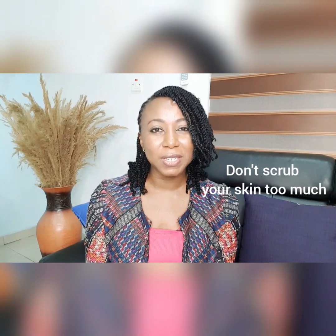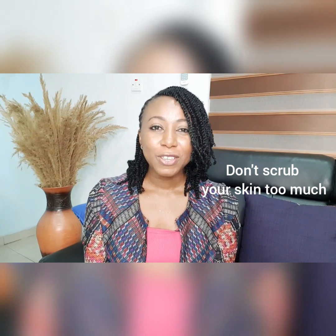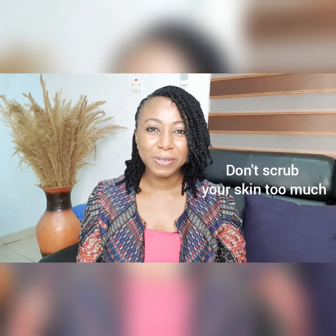Also, scrubbing the skin may not be necessary. I know in this part of the world we like to scrub our skin so much, but you don't need to scrub your skin like you were working in a gutter. Gentle rubbing or gentle exfoliation is what is advised. Some of us have even thrown away our sponges. We haven't used a sponge in a very long time.